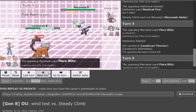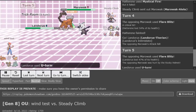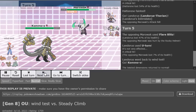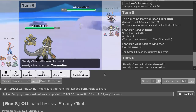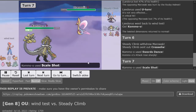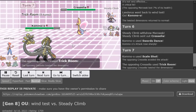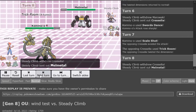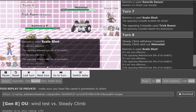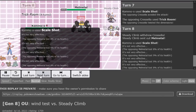Landorus coming in is fine because I can just, I try to U-turn, actually U-turn here. I thought he was going to go Crest because there's only one turn of thing left. So with this thing now, I think what I do here is I go for the Swords Dance. And so against this, I can now Scale Shot and miss. So of course, you already know, he got away damage free, which is most unfortunate. It would have done maybe about 50 or so, maybe more. So at least I'll get damage on this, right?